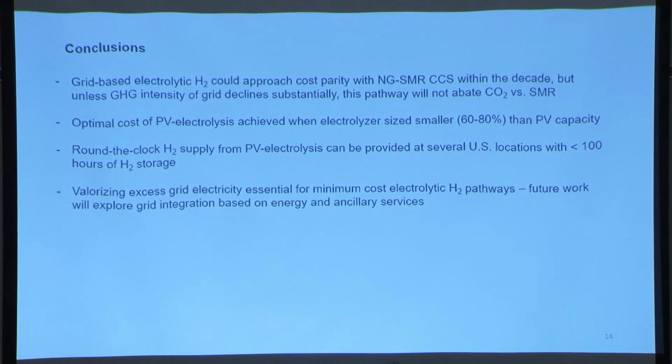So basically, first of all, we need hydrogen to really decarbonize the economy. And we can design optimal designs for lowering the cost of hydrogen using PV systems. But of course, this is looking at a very specific application, and it is the beginning of a study.